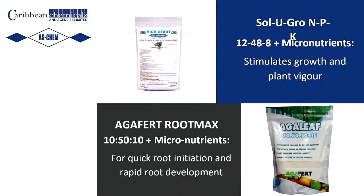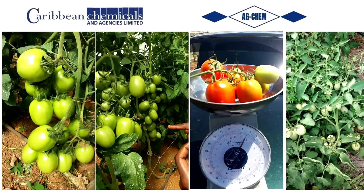And so, whether it be your Solid Grow, which is your 12-40-88, or your Root Max, your 10-50-10, these products are so designed to help the plant with that quick root initiation and optimum takeoff time. So there's no lag or slowdown in the plant growth and development.